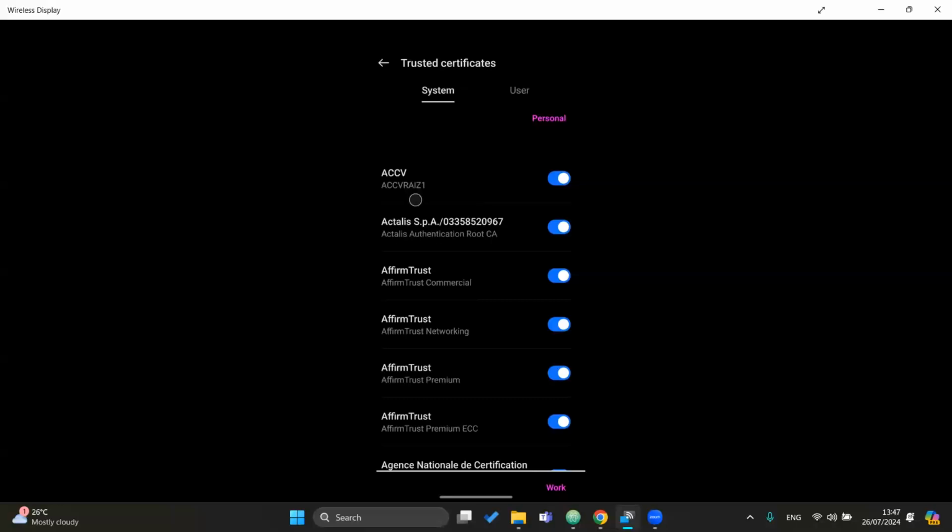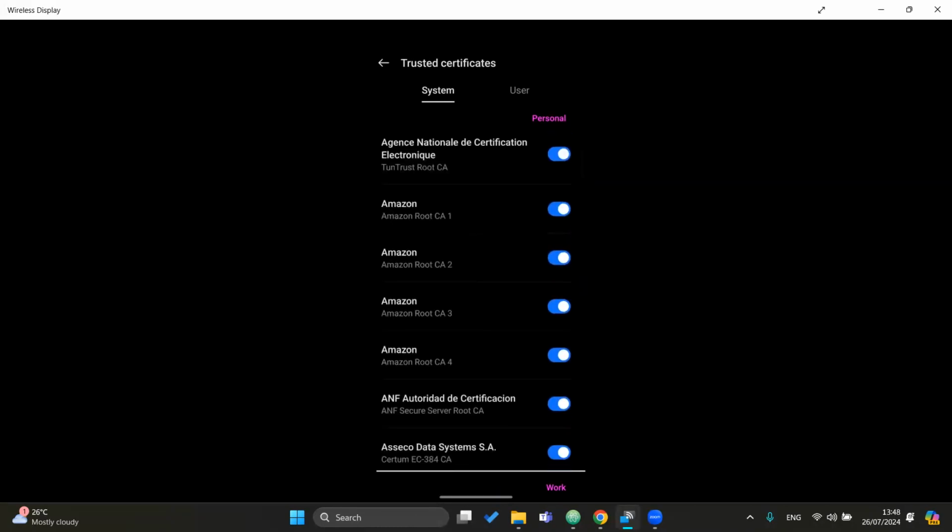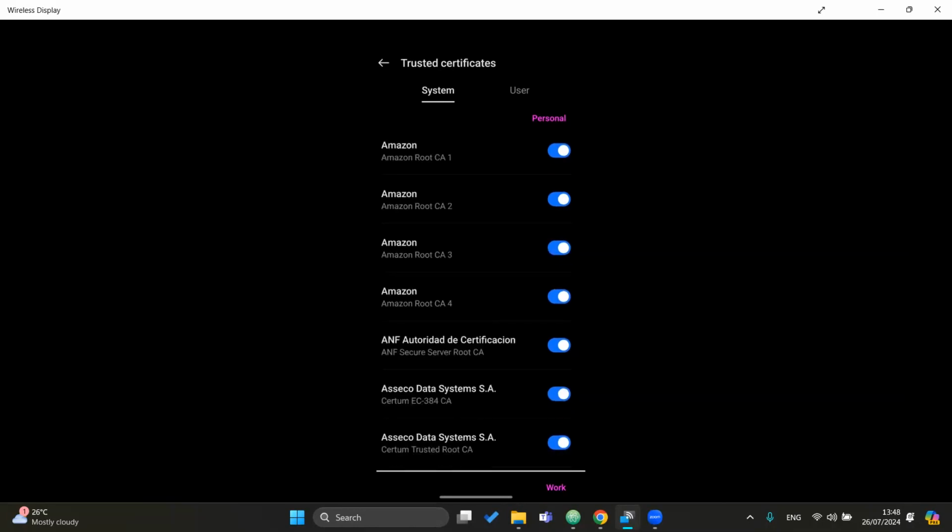But whenever you buy a phone, all these certificates are installed out of the box. You never get informed that these certificates are there and these companies are having access to your phone. For example, Amazon has access, and this has nothing to do with the Amazon shopping app. Even if you delete that application, it's still going to be there because it's like the AWS part of Amazon.